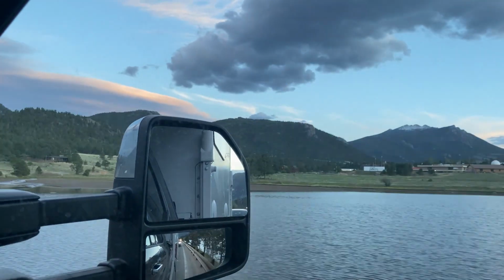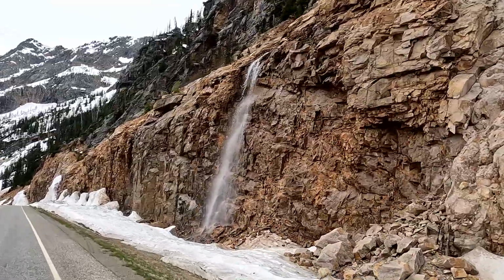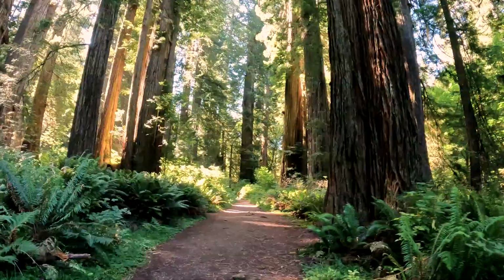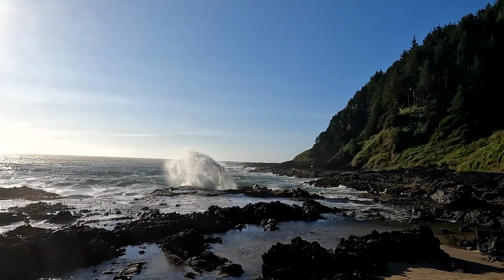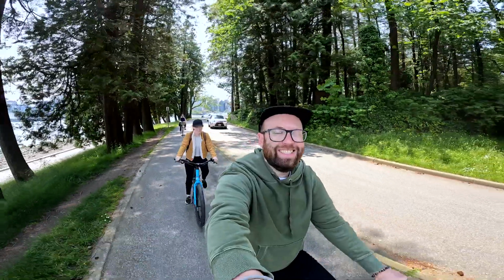Next time on The Way We Did It, we embark on a monumental road trip to Vancouver, Canada, that will take us to secluded national parks, rugged coastlines, and new adventures.